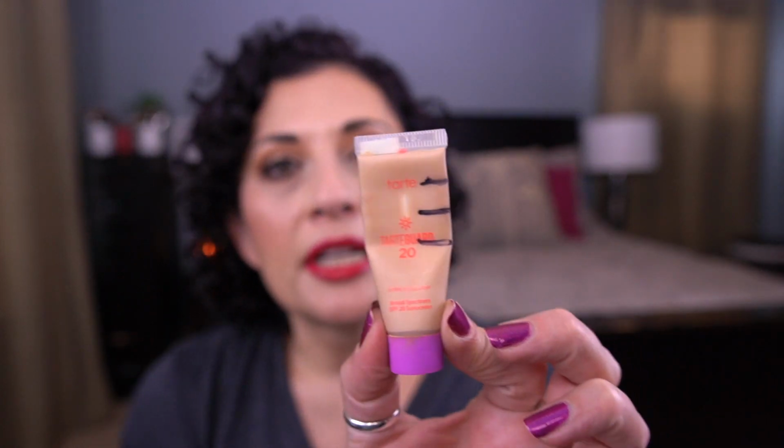I also have my Misha BB cream that I'm currently working on like a 10 use situation. So I kind of alternate between that and this. But this is okay. It's a nice tinted moisturizer.